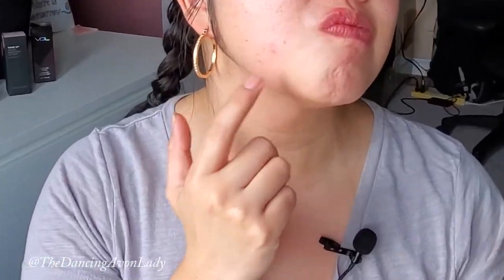So if you have acne, like I have right here right now, it could help to reduce the swelling from things such as your acne. The other thing is that lavender has been reported to be good for minimizing the appearance of scars. Therefore, it's useful for the healing of skin after an acne breakout or a blemish.